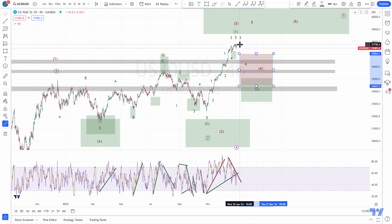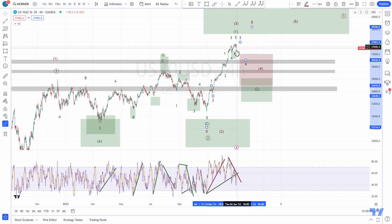Is it possible that the structure is not ended? Could be, but I don't really like the count here in red. So it could be that this here is our wave 1, this our wave 2, and that we then have our wave 3 here, and that we still need a fifth wave. Then this should be the wave 3 of 3, the strongest one. And then we already have strong divergence in our third wave.